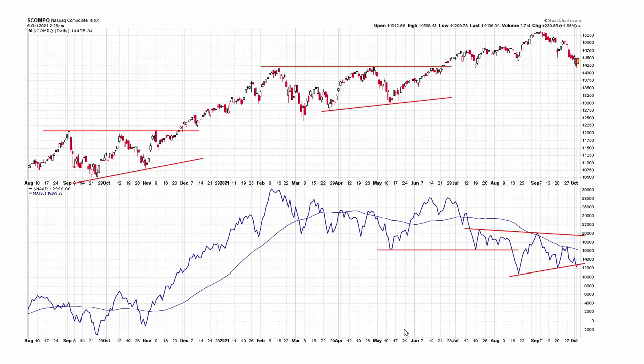And we know this because money has come out of tech and gone into some financials, and into commodities like oil and other such. All right, now let's look at the volume lines.